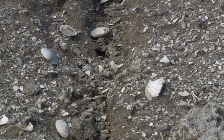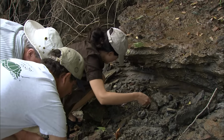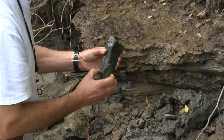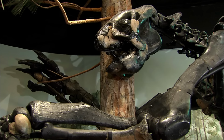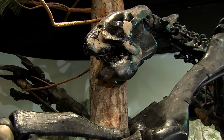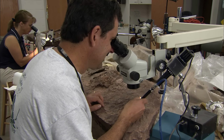In our state, there are some incredible sites where skeletons of great fish, reptiles, and dinosaurs can be found. The remains of mammals, like ancient walrus and giant sloth, are also here in North Carolina. Much of the research and discovery concerning North Carolina's ancient past takes place right here at the North Carolina Museum of Natural Sciences.